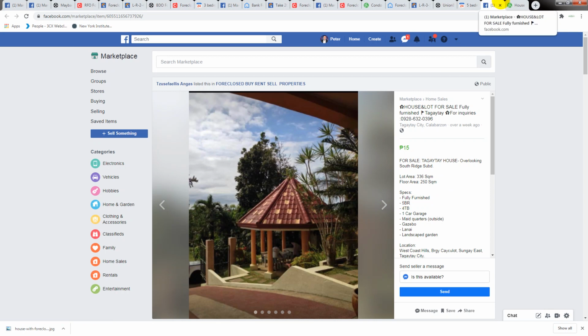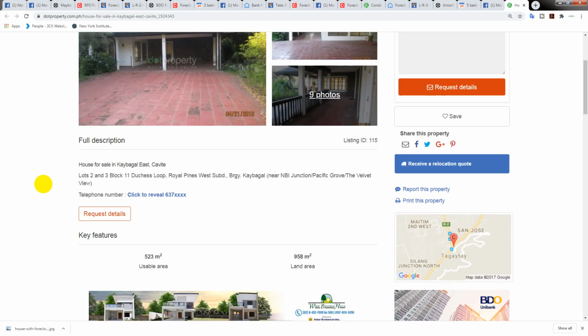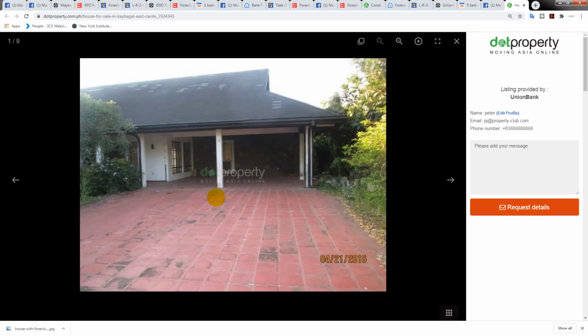So, drum roll. Let's have a look at the last listing of the day. Today, we've got a 16.7 million peso house, and it's in Royal Pines West subdivision, and I think it means floor area is 523 square meters, which is huge. So it is a nice estate, and the block size is mammoth. It's 958 square meters, priced at 16.7. Again, remember, you're going to negotiate. If you can negotiate all the way down to 11 or 12 million, that's probably a fair price for this property.